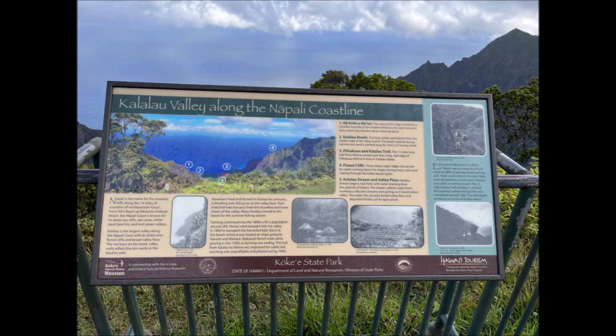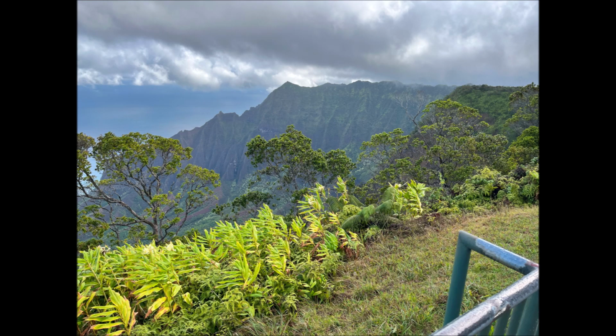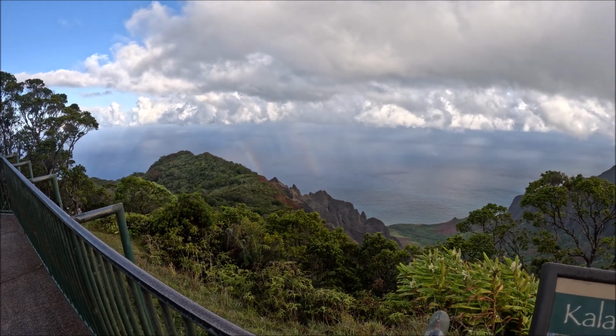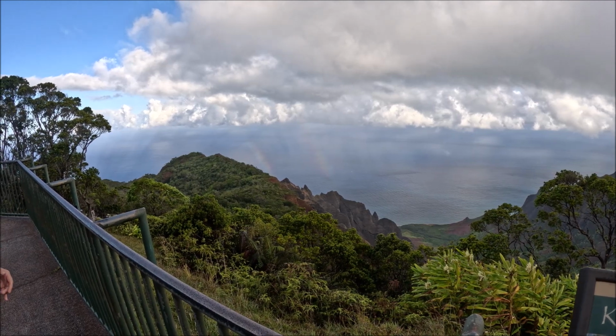Kalalau Valley is one of the most photographed valleys in all of Hawaii, primarily because the valley and surrounding coast has served as backdrop for movies such as the original King Kong, Mighty Joe Young, Jurassic Park, and 6 Days, 7 Nights. This lookout has an elevation of 4,000 feet, which is the highest most people can reach in Kauai by road. I don't know how well you can see it, but there's a double rainbow right over there.